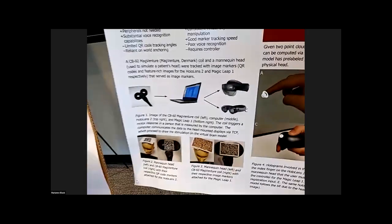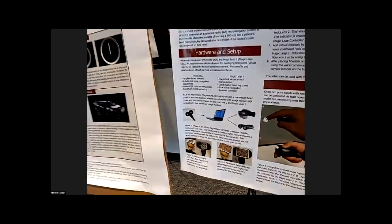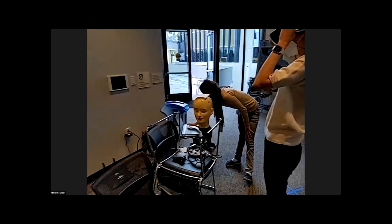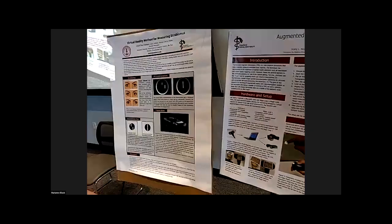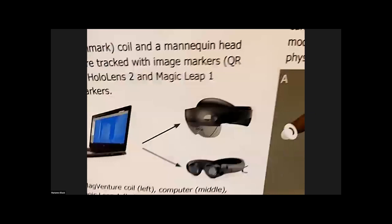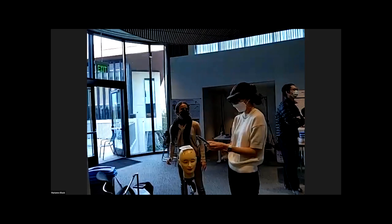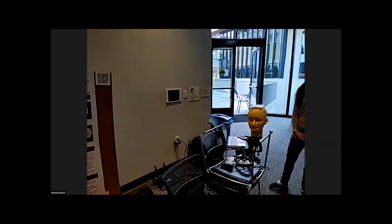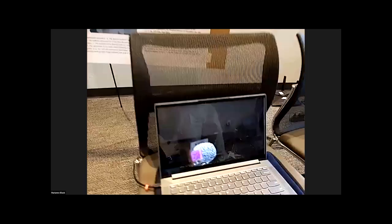For the purposes of this demo, I'm here with another person, Emmanuel. She's the one who works with the Magic Leap. But for the purposes of the slide screen, I guess we will just go ahead and show off the HoloLens. I guess we can go ahead and do a spoiler alert.